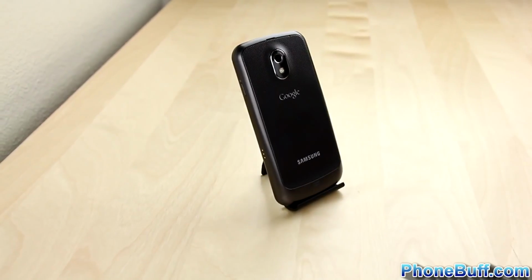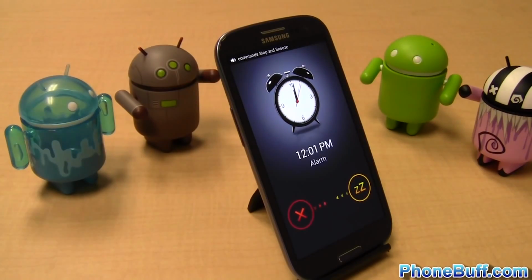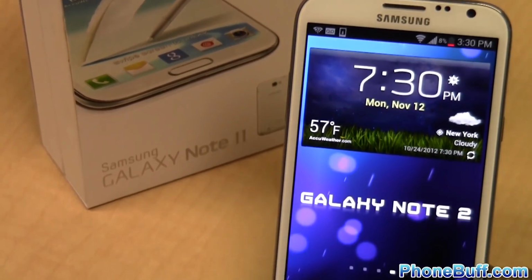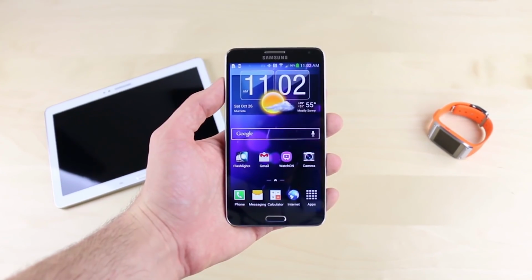But before I answer the question of which phone I'm using right now, let's jump back to 2012 when PhoneBuff really started picking up steam and kind of work our way back up. So we'll start off with the Galaxy Nexus, which being a pure Android fan at heart was my go-to phone in 2012. But then I switched to the Galaxy S3 and then another Samsung phone in the Galaxy Note 2. From there I switched to the HTC One M7 and then back to Samsung with the Note 3.